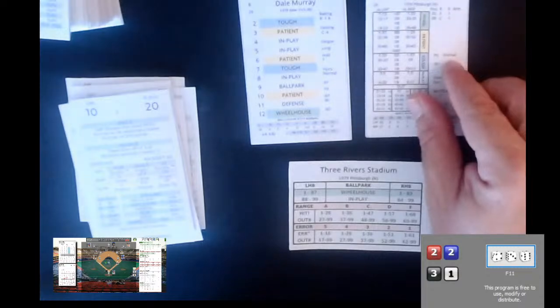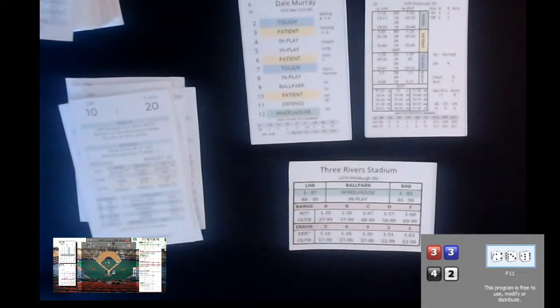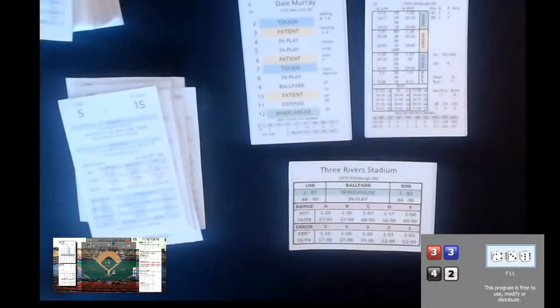Now Del Vera to the plate. Here's the pitch. Vera stepping up. And that's going to be a ballpark 74. It's going to be a wheelhouse to Vera. Wheelhouse 42. And Vera will hit a 2-out single. The line drive into left field will move Stargell over to second. And that's going to bring Romo up.